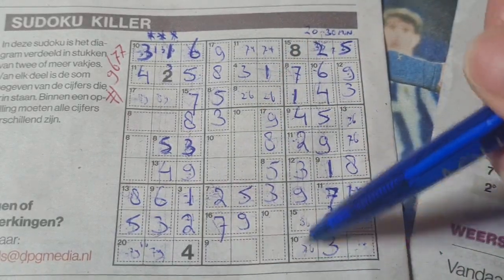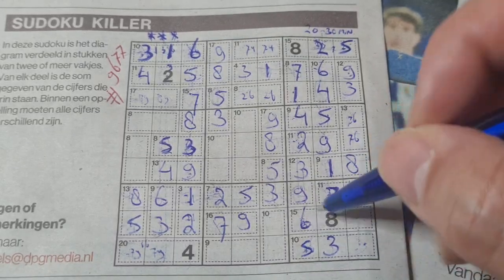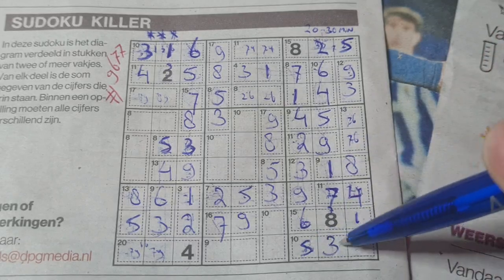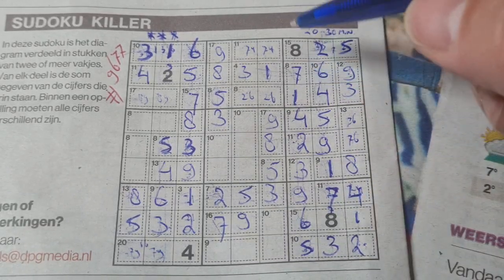Mark those two boxes earlier with a 5 and a 6. We have a 5 now in this row, so no 5 there. 5 should be here and a 6 goes there. 6 plus 8 is 14. 14 plus 1 is equal to 15. 5 plus 3 is 8. 8 plus 2 is equal to 10. Okay.